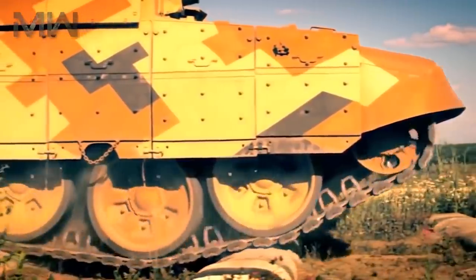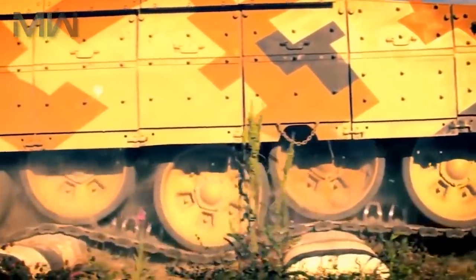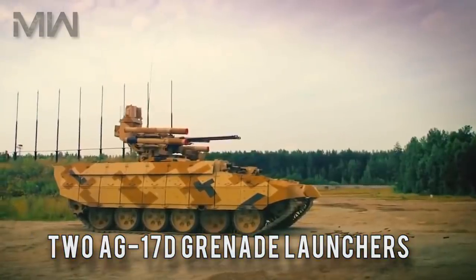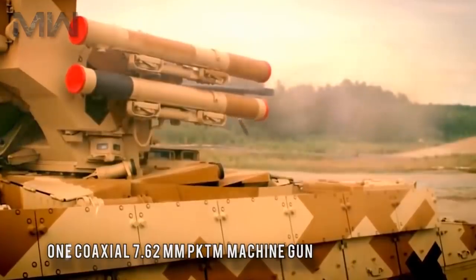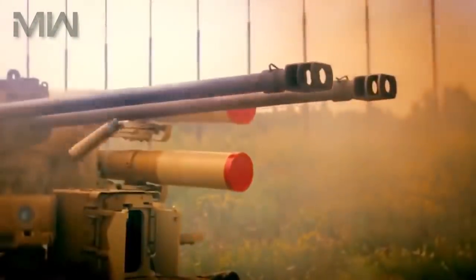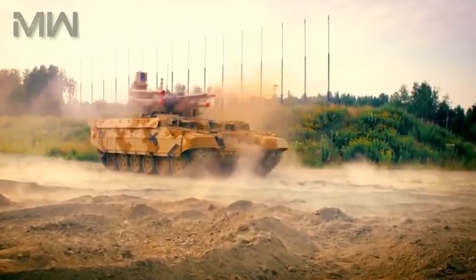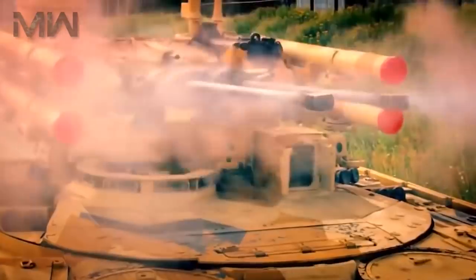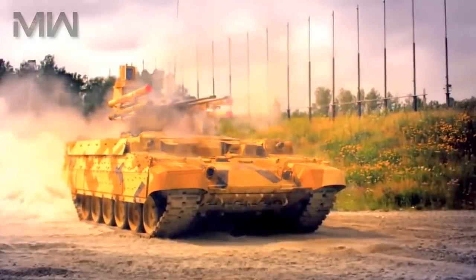And the AFV is armed with four 9M120 Ataka missile launchers, two 30mm 2A42 autocannons, two AG-17D grenade launchers, and one coaxial 7.62mm PKTM machine gun. The BMPT is built on the chassis of the T-72 main battle tank, which is used in large numbers by the Russian Army and has been manufactured under license by many other countries.